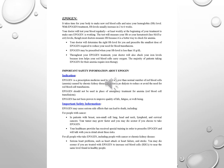Your doctor will determine the right HB level for you and prescribe the smallest dose of Epogen required to reduce your need for blood transfusions. Epogen may be prescribed when your HB level is less than 10 g/dL. Throughout your Epogen treatment, your doctor will also check your iron levels because iron helps your red blood cells carry oxygen. The majority of patients taking Epogen for their anemia require iron therapy.